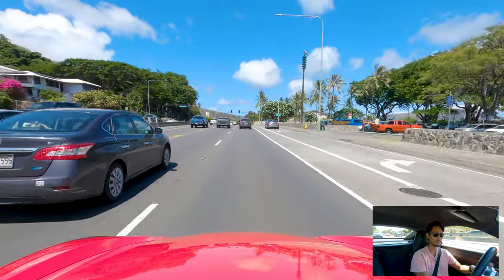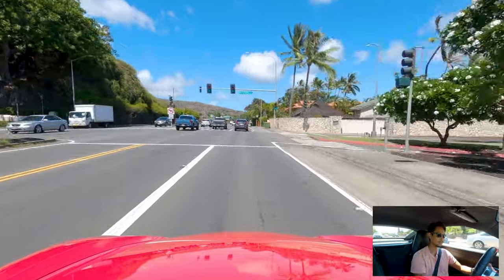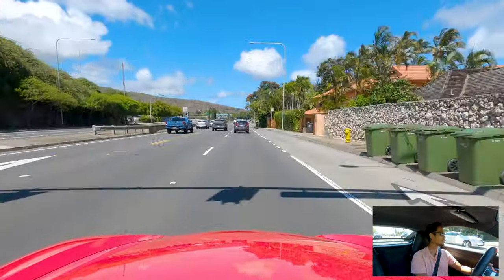Hoping the camera can pick up this view, the background over there. It's so blue today.